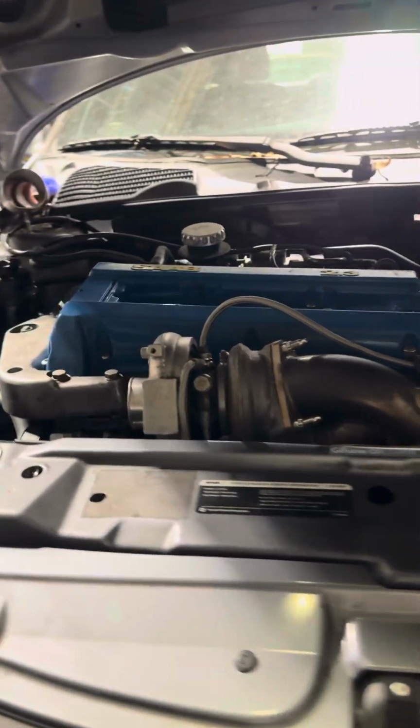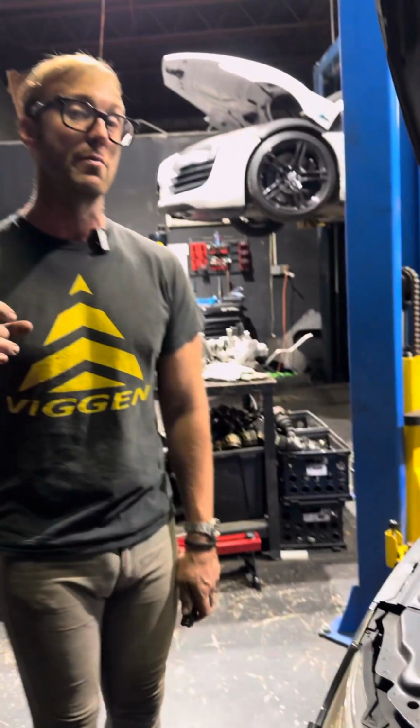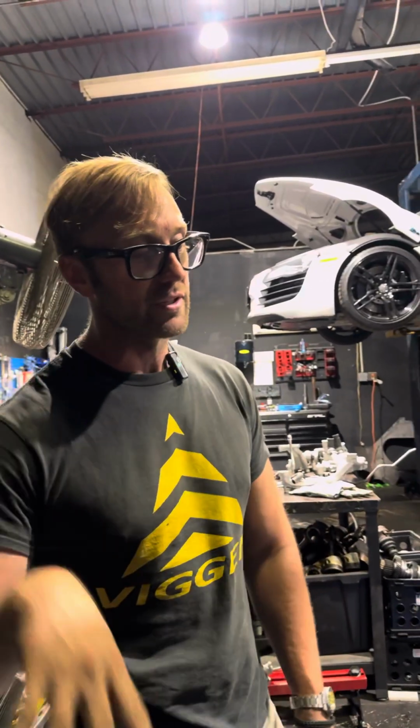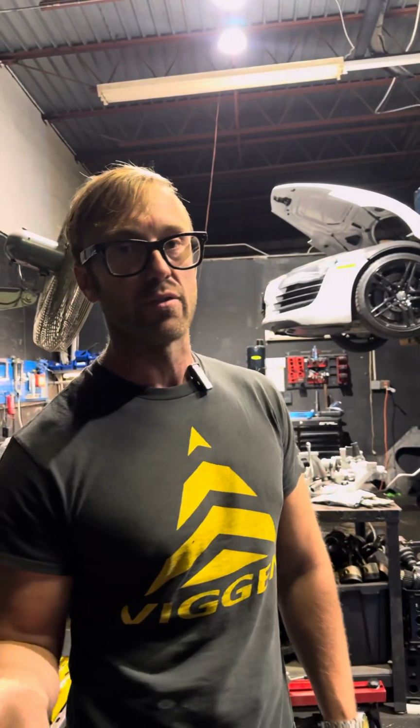But this originally came to us for a top mount build. We have now fully rebuilt the motor again. He was racing somebody. We'll just say, long story short, the balance shafts, he did not opt to delete those the very first time.